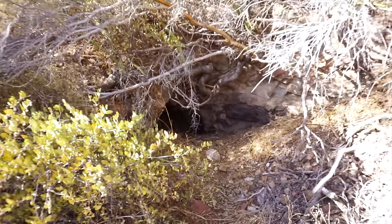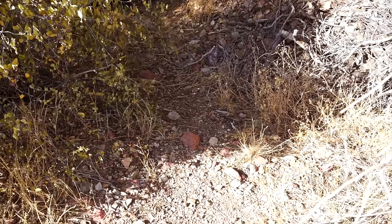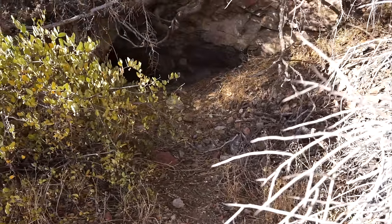I don't see anything. Something is probably living in there, but you can see the trail. I don't know how deep in that goes. Something's probably burrowing in there at night. All right, so we're here.